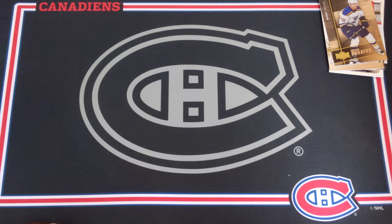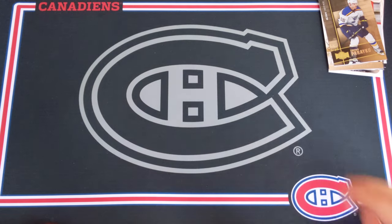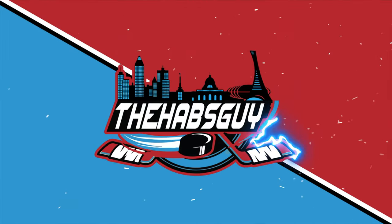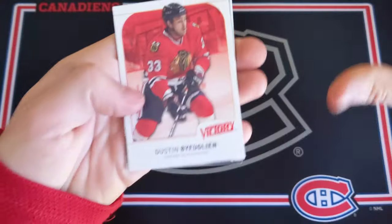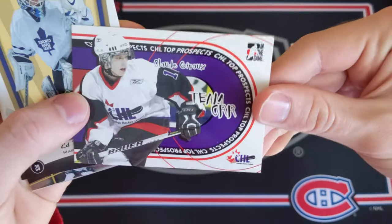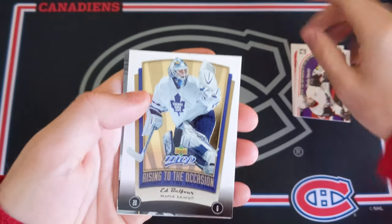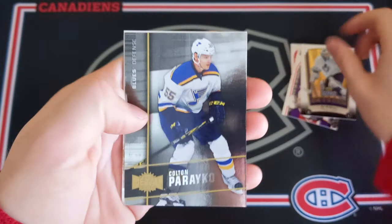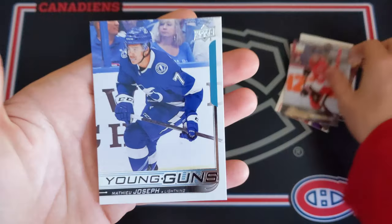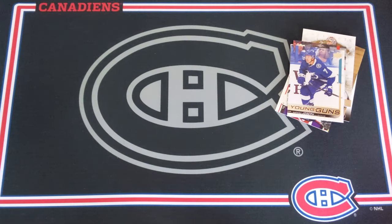So, there's another strikeout. The bad luck continues, but let's get into the insert recap. So, once again, pretty rough opening on my end, no luck whatsoever. Got a Dustin Byfuglien victory card, a Claude Giroux CHL top prospects card, Ed Belfort rising to the occasion, Colton Parayko, and this would be a Metal Universe, Semyon Varlamov out of 999, Shane Prince Young Guns, and Mathieu Joseph Young Guns. Yeah, well, a bit of a shame.